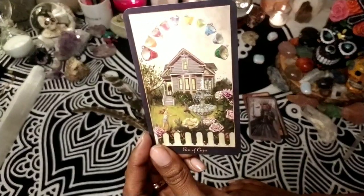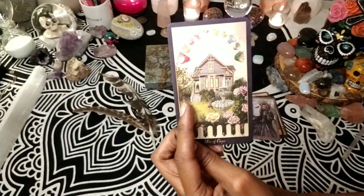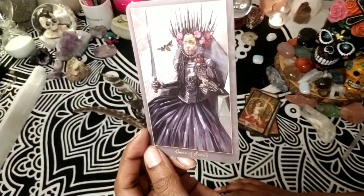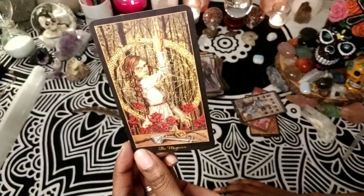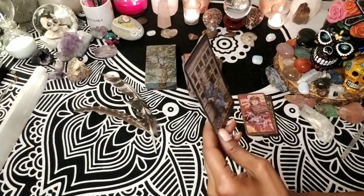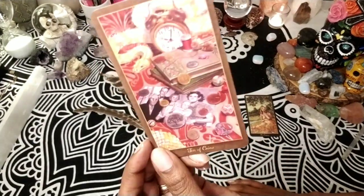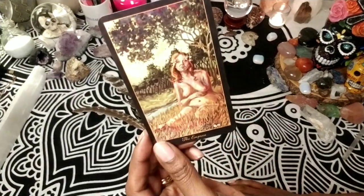Oh, and the Ten of Cups. Happy times. Kids playing in the yard. Colorful cups. Queen of Swords. The Magician. Nine of Cups. Ten of Coins. And the Empress.